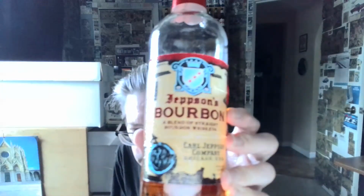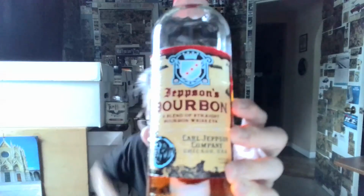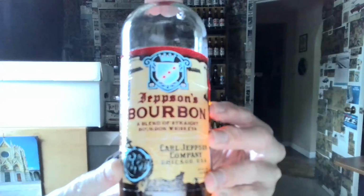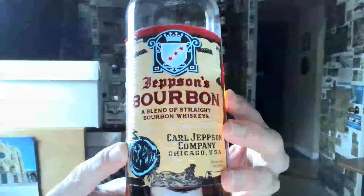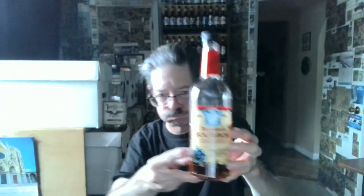Here is Jeppson's bourbon, introduced way back in 2020, right when the scamdemic started. Jeppson's bourbon, a blend of straight bourbon whiskeys from Indiana, Kentucky, and Tennessee. I know this because it's on the website. They do have a website listing for this. It's a blend of straight bourbon whiskeys aged 4 years. The youngest whiskey in here is 4 years old. It's blended and bottled in Illinois. So they don't make the whiskey. They just ship it to Illinois and then they blend it and bottle it there.